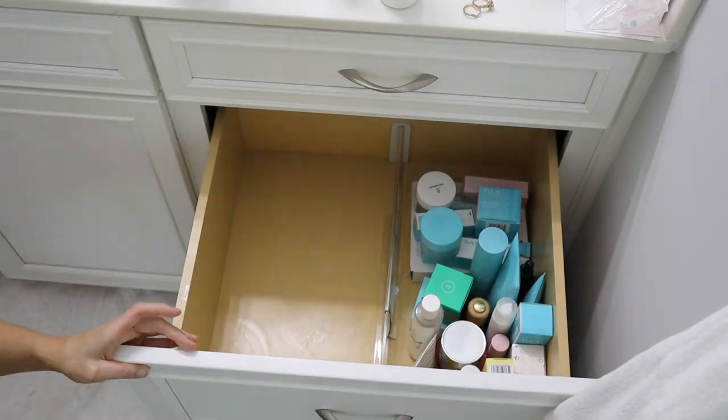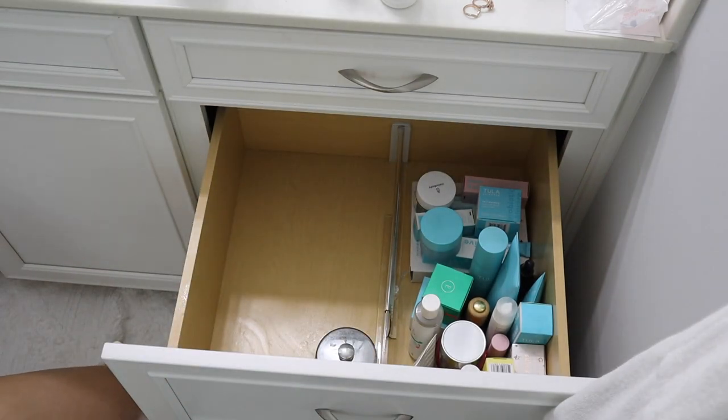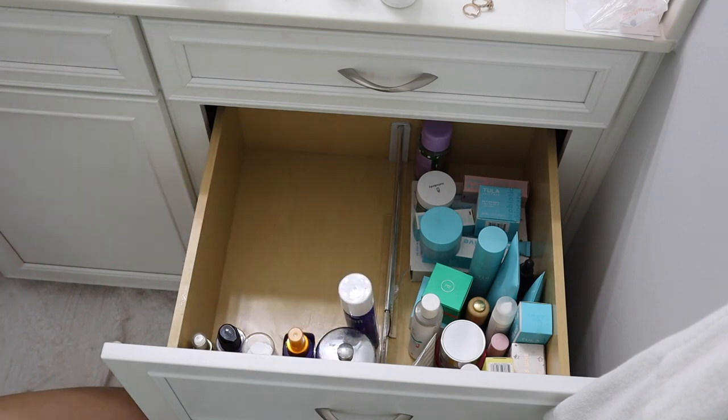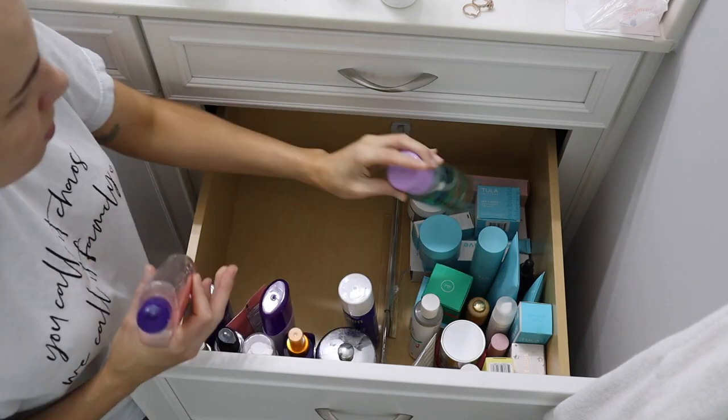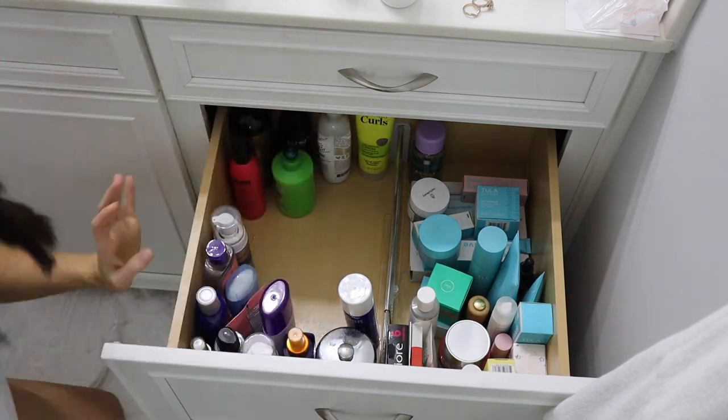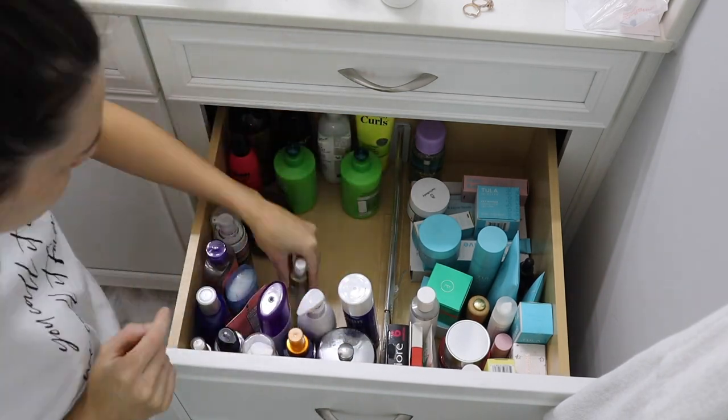Also, I quickly want to mention these clear dividers. If you guys remember when I did the girls' room with their drawer and closet organization, I ended up not using them. Well, they fit perfectly in our bathroom drawers, so I ended up just putting them in there, and it worked out really good.